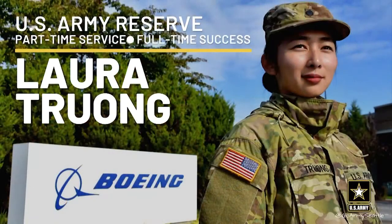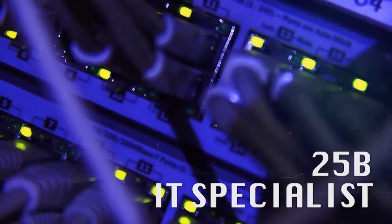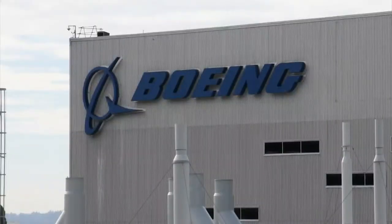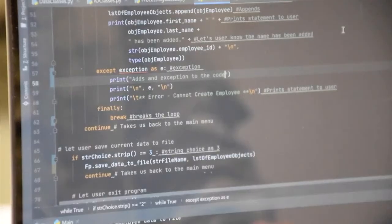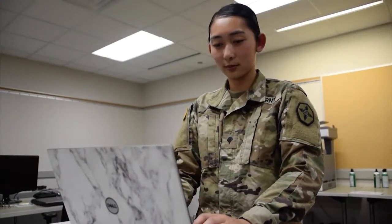My name is Laura Trong, and I'm a soldier in the Army Reserve. I'm a 25 Bravo, so that's an IT specialist, and I'm currently transitioning over to 17 Alpha, which is a cyber officer. I work full-time at Boeing as a versatile technologist. I find myself referencing a lot of the knowledge that I learned as an IT specialist in the Army towards my civilian career at Boeing. A lot of times the knowledge is transferable. A lot of the technology is the same as well too, so it's very applicable towards my job.